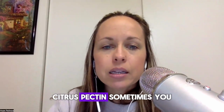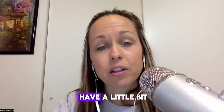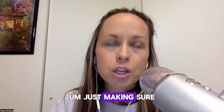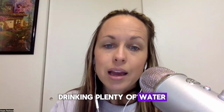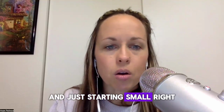Modified citrus pectin, sometimes you can experience bloating because it does typically have a little bit of fiber, depending on where you get it from, a little bit of fiber added in. So sometimes you can experience bloating. Just making sure you're taking it with water, drinking plenty of water, and taking on an empty stomach typically will help manage those symptoms, and just starting small, right?